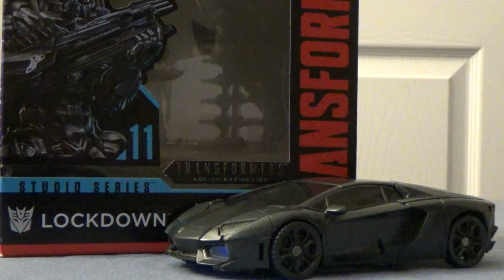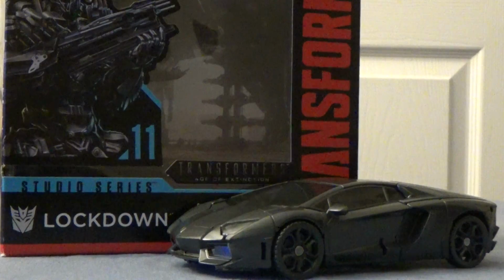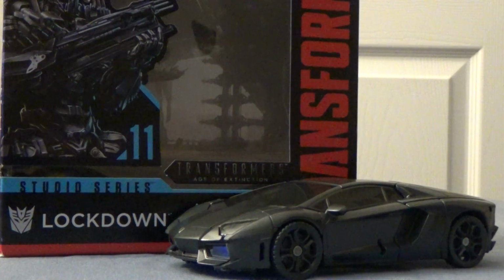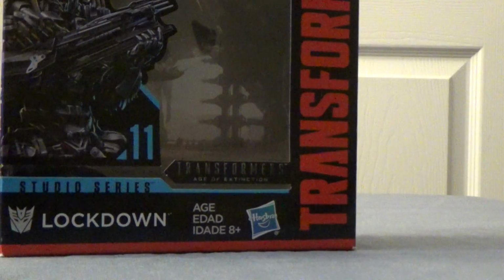Welcome to Vader Reviews. In this review, we will be looking at Studio Series Deluxe Class Lockdown. So the first thing we're going to look at with Lockdown will be his packaging.